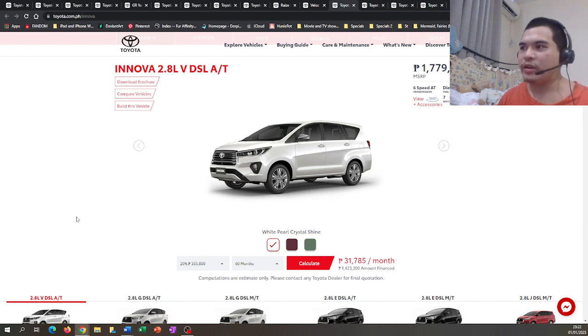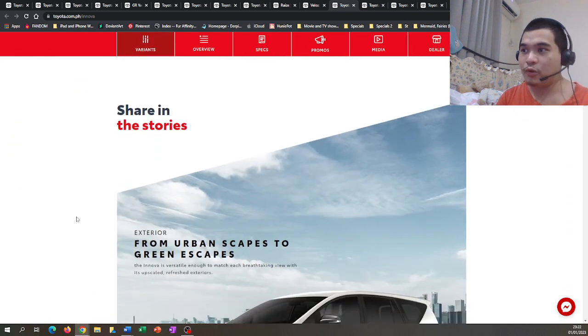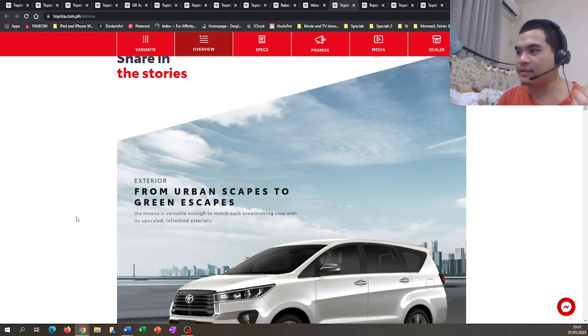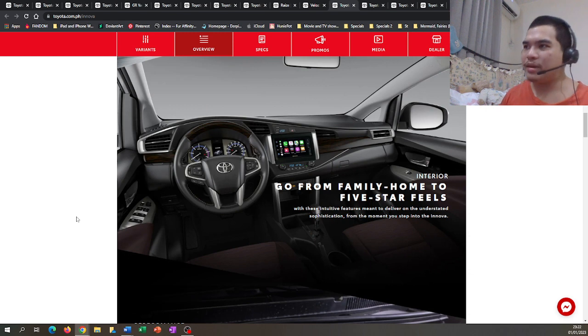The current generation Toyota Innova, it's not gasoline at all. It's actually diesel. Now, diesel, it's completely different from gasoline. I mean, sure, it's still a fossil fuel. Don't get me wrong, but diesel is completely different. Interior still remains the same.